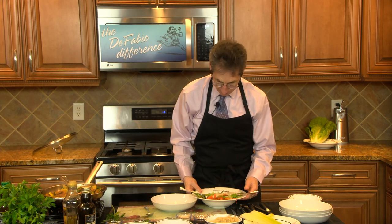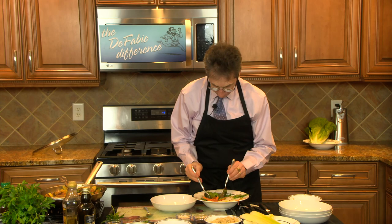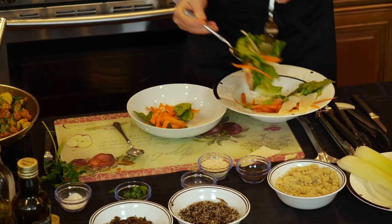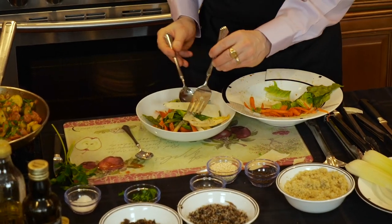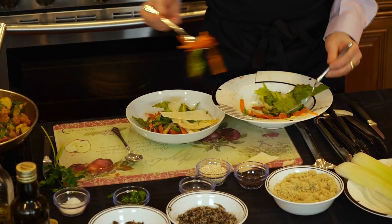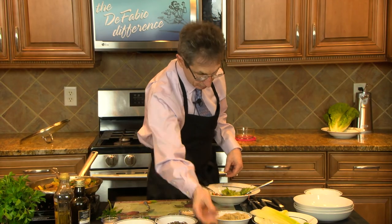Another bowl for that. We'll just put those right here. Plate up your salad. And then your chiffonaded Parmesan goes on the top. Get those carotenoids in. And there we go.